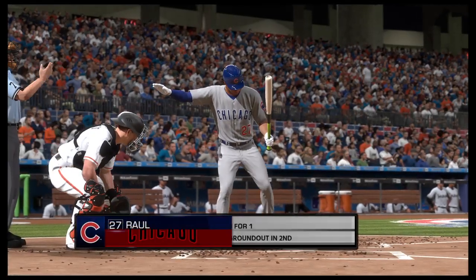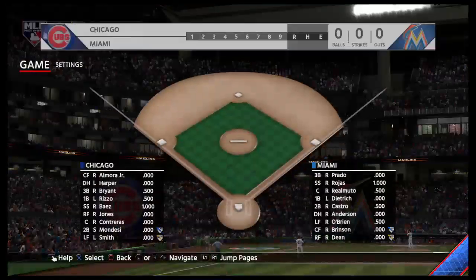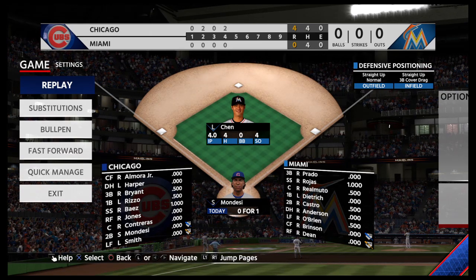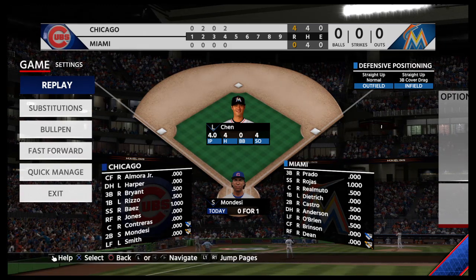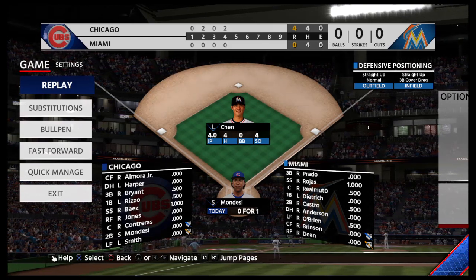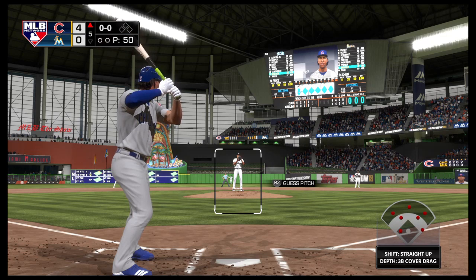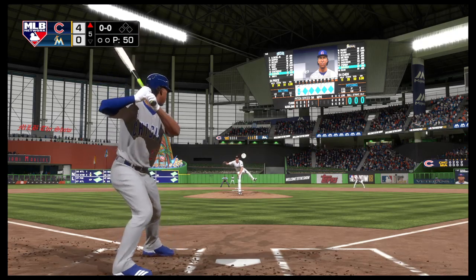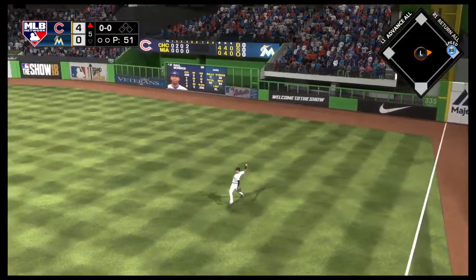So in now for Chicago, Raul Mondesi. He's 0 for 1 after grounding out in his only trip to the plate so far. First pitch coming. Here it is. Drilled to first. And he rips on it as this ball's right under his glove.